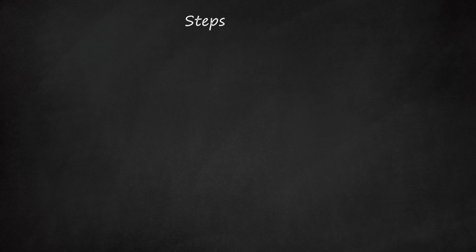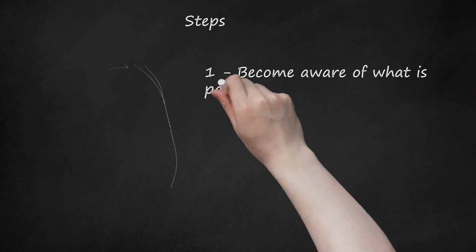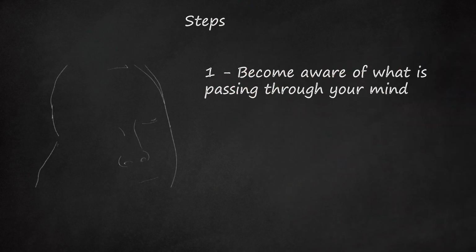Steps. 1. Become aware of what is passing through your mind. This is called mindfulness. By finding mindfulness, you should be able to evaluate what you're thinking about in a non-judgmental way. No thought you have is good or bad, but it simply is. This mindset can cause you to see your thoughts aside from others' opinions on them. Your opinion on someone or something is your opinion, regardless of how they'd feel knowing you have it.